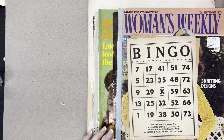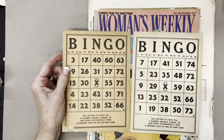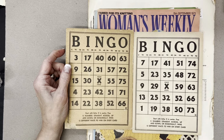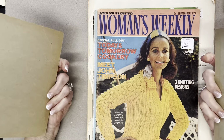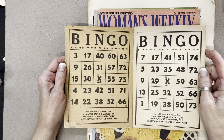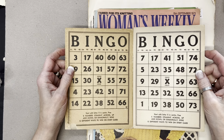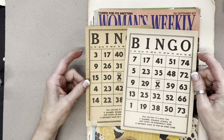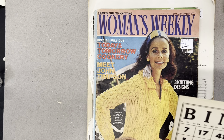I also bought a 2-pack of bingo cards, and I just have a fledgling little collection of bingo cards. Cardstock, 2 different tones, same design, same manufacturer, I guess. And it just seemed like for the price, it was fine. It was an okay purchase.